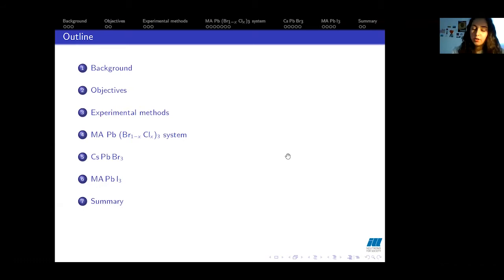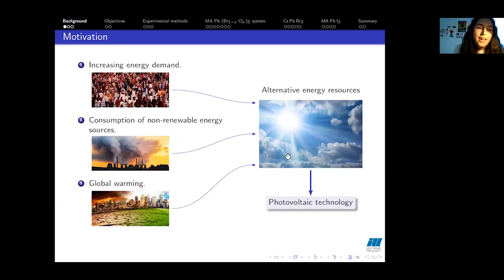Of course, it's no secret for any of us that nowadays, the way we live, everything we do is based on energy conversion from one energy form to another. That is a problem because the first issue is that we keep increasing the demand, because of the increased population and because of the rising living standards.